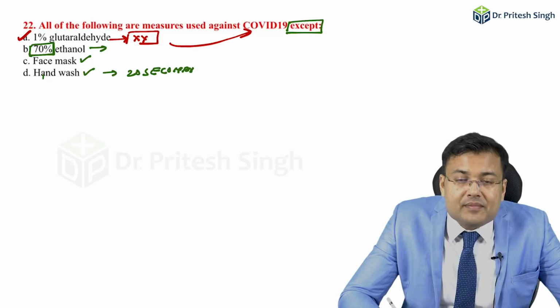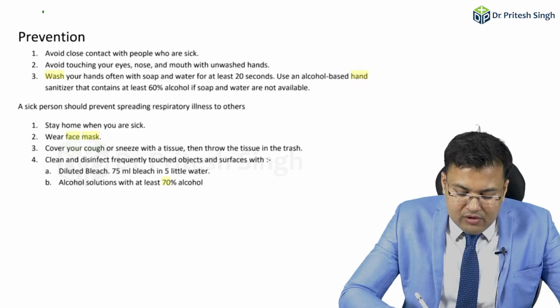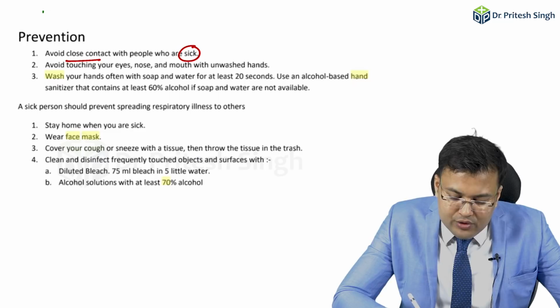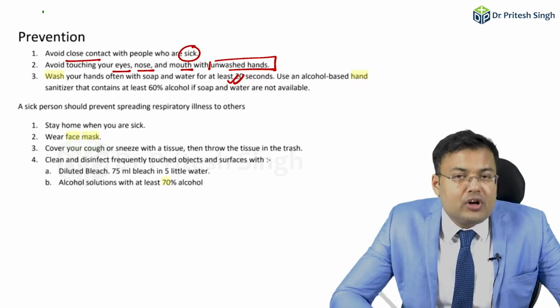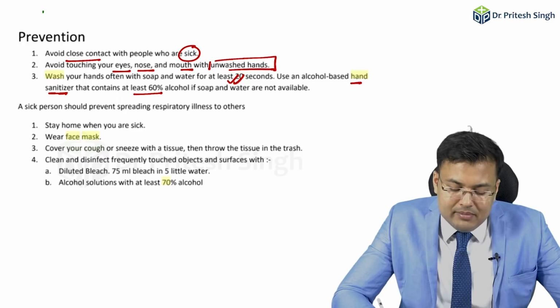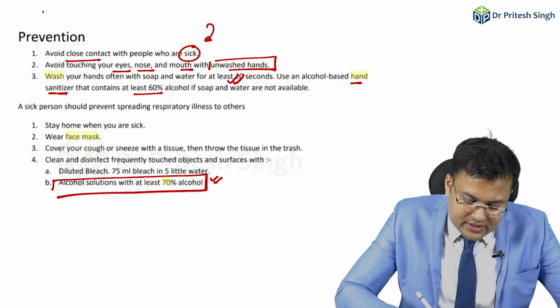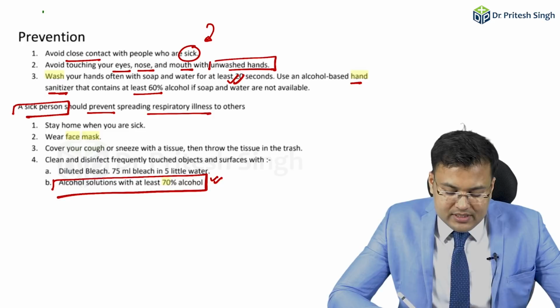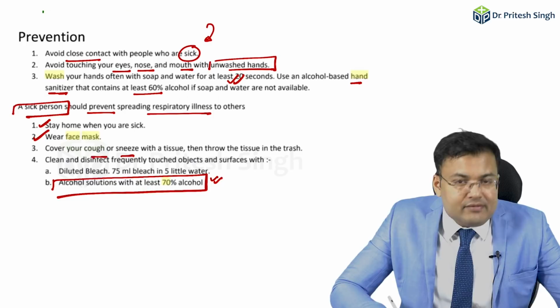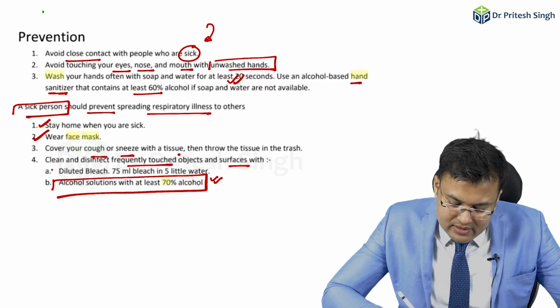By the way, see how we are going to prevent COVID-19 and the important points related to this. Avoid close contact with people who are sick. Avoid touching your eyes, nose and mouth with unwashed hands. We should wash hands for at least 20 seconds and use hand sanitizer, at least 60% alcohol, if soap and water are not available. This is for individuals who are not infected. Generally, alcohol solutions with at least 70% alcohol are used. A sick person should prevent spreading the respiratory illness to others: stay home, wear a face mask, cover your cough or sneeze with a tissue and discard it. Clean and disinfect frequently touched objects and surfaces, generally door handles, tables, gates, with diluted bleach or alcohol solutions with at least 70% alcohol.